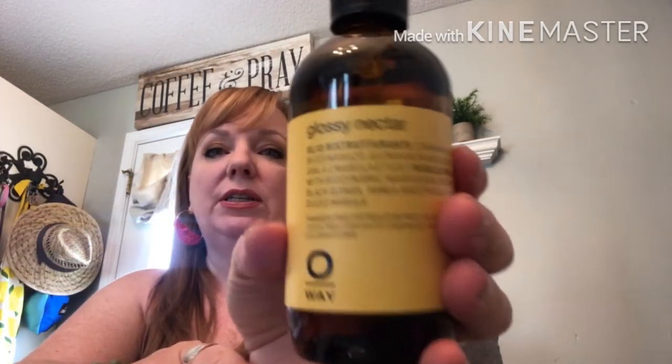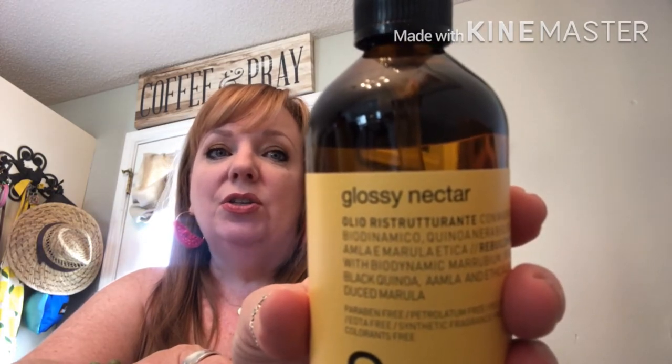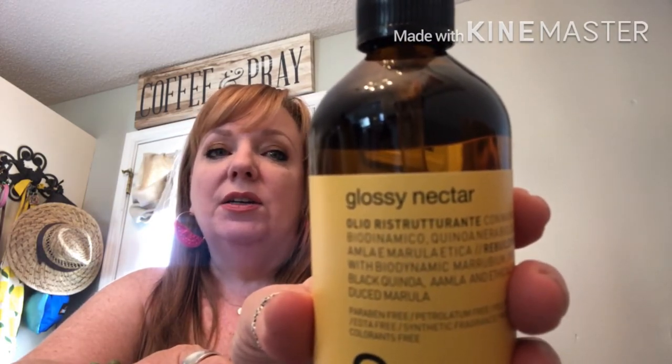The other thing I use all the time is this Glossy Nectar, and I've told you about that. You just take a little squirt of that and run it through your hair. You can run it through wet or dry. I do both because I like what it does. It gives your hair a lot of softness, and if your ends are dry or crunchy due to all the heat that you put on them, it takes care of that. So Glossy Nectar is my other favorite.